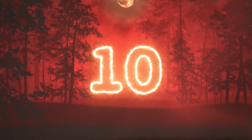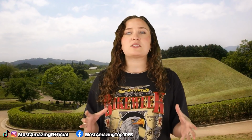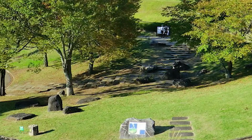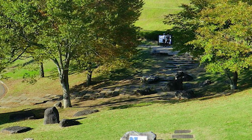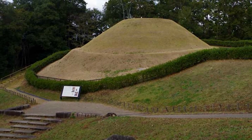Starting off at our number 10 spot, we have this tomb painting. This painting is one of the oldest known Japanese paintings, and it comes to us from a tomb which is both incredibly cool and terrifying. This tomb is called the Takamatsuzuka tomb, which translates to something along the lines of the tall pine tree ancient burial mound. This tomb was thought to have been built sometime between the end of the 7th century and the beginning of the 8th century, but it wasn't discovered until the 1960s when a local farmer accidentally stumbled upon it. You might be wondering why I'm talking so much about this tomb when you came here for paintings, but it's because without the tomb there are no paintings.